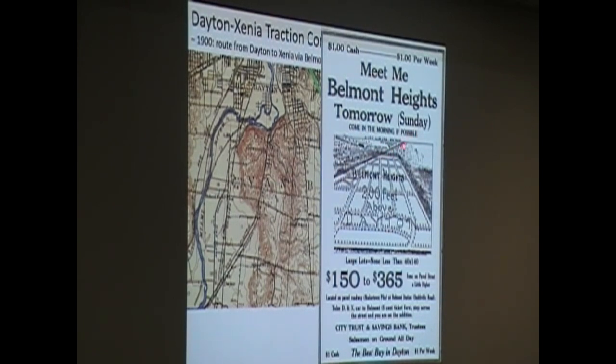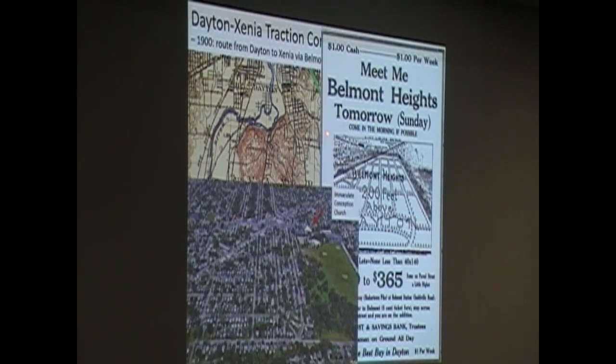So this is coming out Waterville Avenue. Note also they have a rail car pictured. If you're not familiar, to get yourself oriented, this is a similar view right here. So Immaculate Conception Church right here, Waterville here, Smithville here.